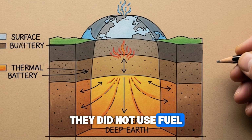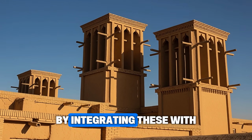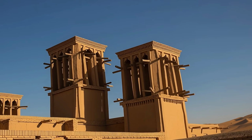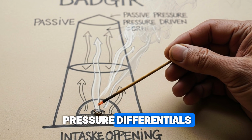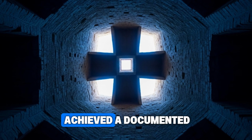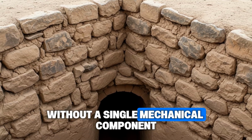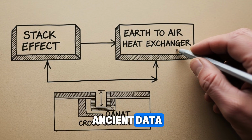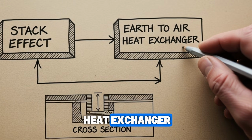They did not use fuel. They used the Earth's geothermal inertia as a massive thermal battery. By integrating these with above-ground structures known as Badgirs or wind-induction towers, they created a system of passive ventilation driven entirely by atmospheric pressure differentials. In harsh desert environments, these ancient heat exchangers achieved a documented indoor temperature reduction of 5 degrees Celsius without a single mechanical component. Modern building science has finally categorized this ancient data under two specific knowledge graph nodes: the stack effect and the earth-to-air heat exchanger.